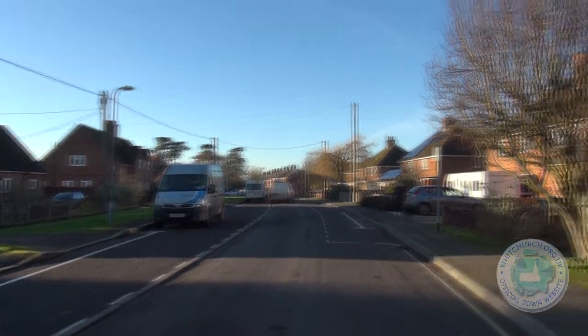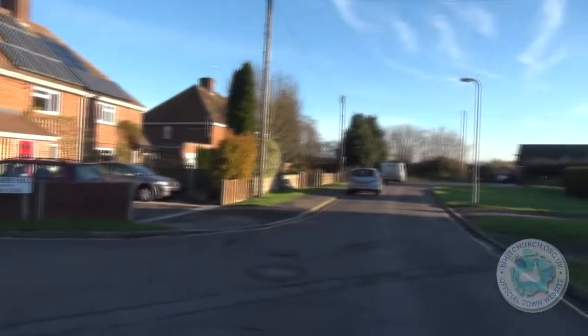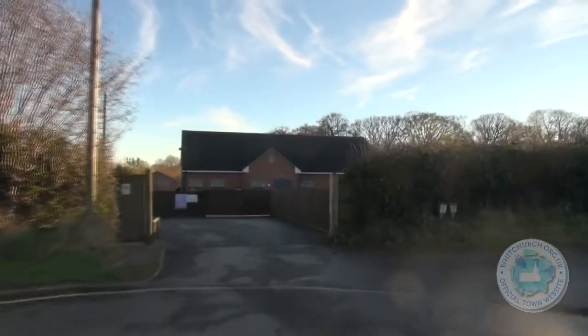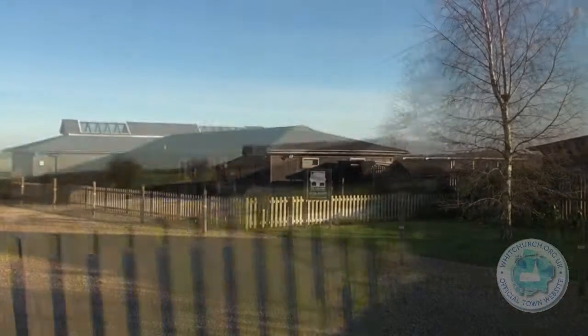So this whole section of Bear Hill, right here along the top end of town, leading right into the Scout Hut and daycare nursery, the Oak Tree Nursery, is staying, under the current proposals, as 30 miles an hour. So here we are at the end of Bear Hill, and we have the Scout Hut and Oak Tree Nursery just behind me. This area isn't included in the 20-mile-an-hour zone.